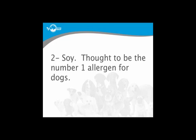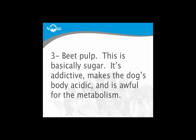The second one is soy. A lot of folks think that soy is the number one allergen in dogs, meaning the number one thing that causes them to develop allergies. But it's in a lot of dog foods and it's awful. Number three is beet pulp. This is basically sugar. It's addictive. It makes the dog's body acidic, and it's awful for the metabolism.